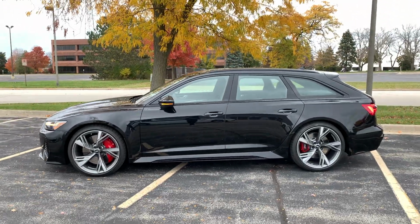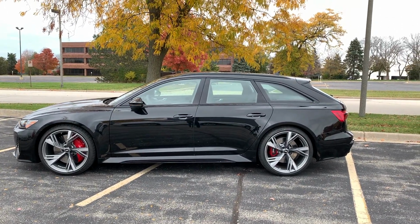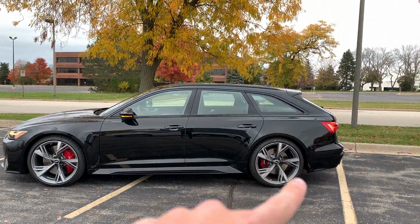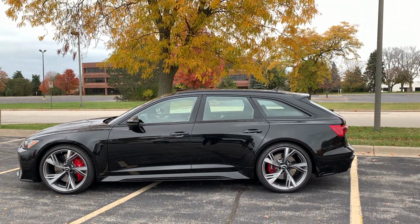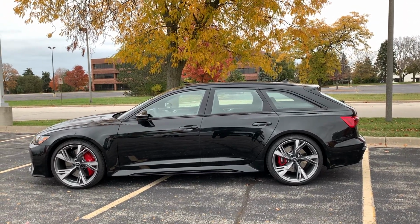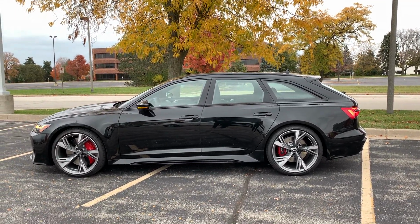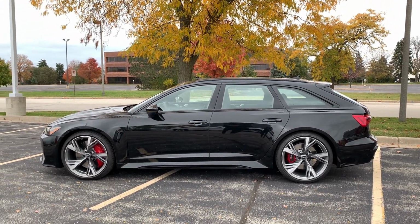So you can kind of see that Audi went with more of a Sportback-esque profile to this car, where in the back, it's a pretty aggressive slope. I wish it was a little more boxy like the E63 wagon is, but I digress. It's a RS6 Avant in North America. I think I can live with the back end being a little more sloped than I would have liked.